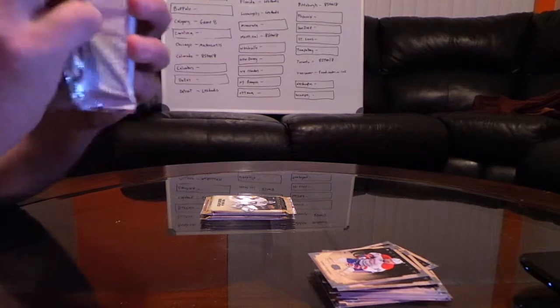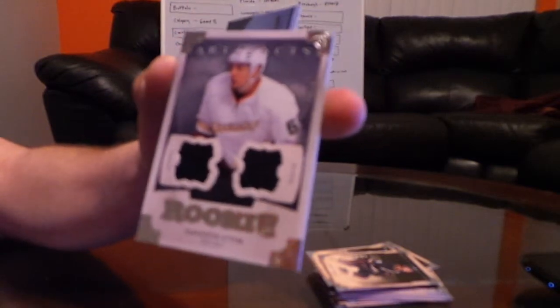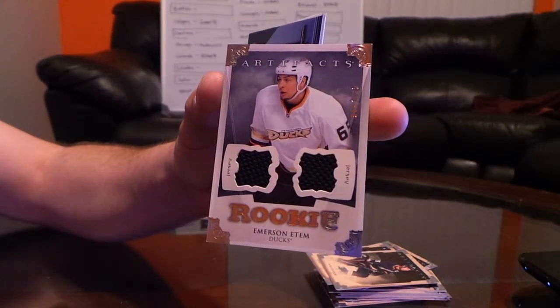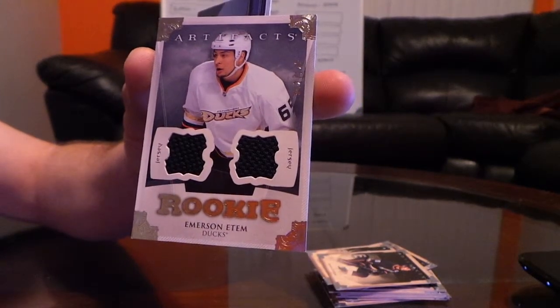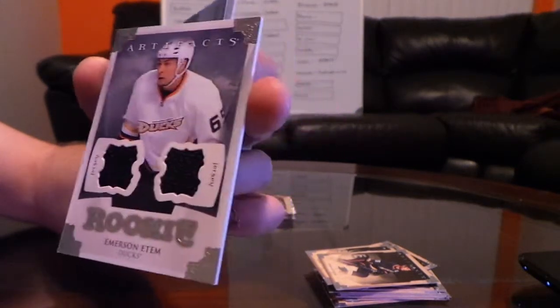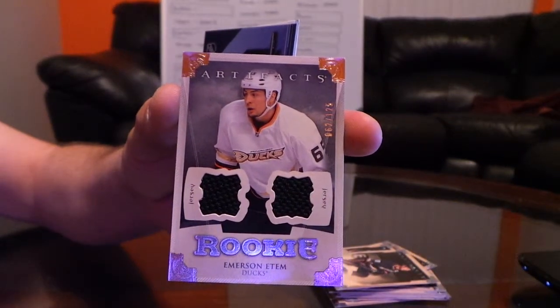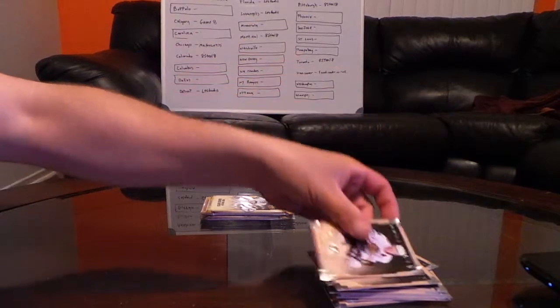Pack number eight. We have a base card. We have a rookie patch. There's a rookie patch for the Anaheim Ducks of Emerson Edom. It's serial numbered out of 125. Rookie patch for the Anaheim Ducks. That's 8 steal 8, and I believe that was in a buy it now. So good hit for 8 steal 8 in the buy it now. Numbered out of 125, number 62, I believe, out of 125. Congratulations, 8 steal 8. And a decoy and a base card.